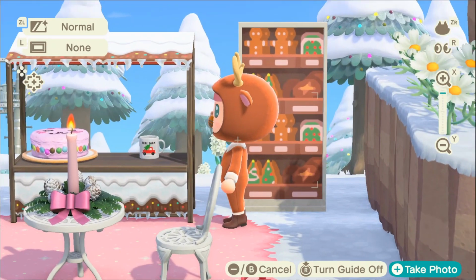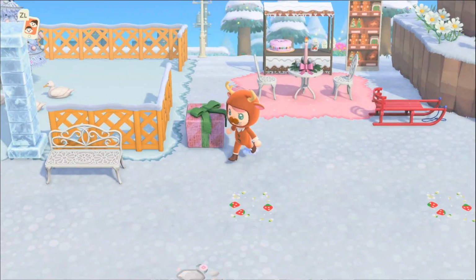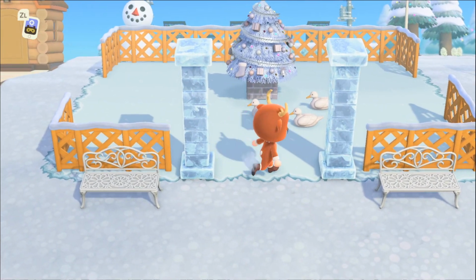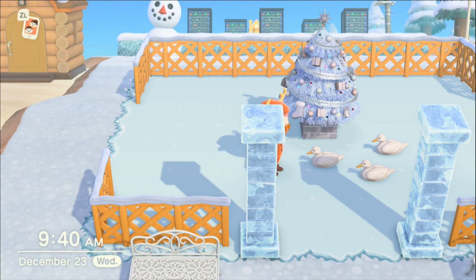And then if you look over here, I put that tree farm on the mug. How cute! And then if you come over here, we have a little ice skating rink with the frozen stuff. I don't know why I put the ducks on it, but I wanted to make this like Rockefeller Center in New York City. I don't know how many people have been there.